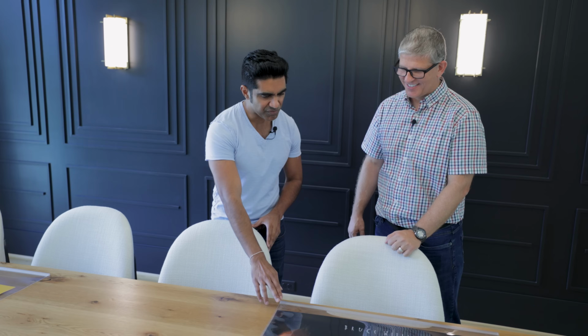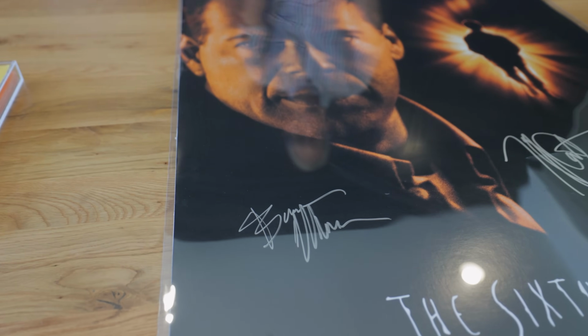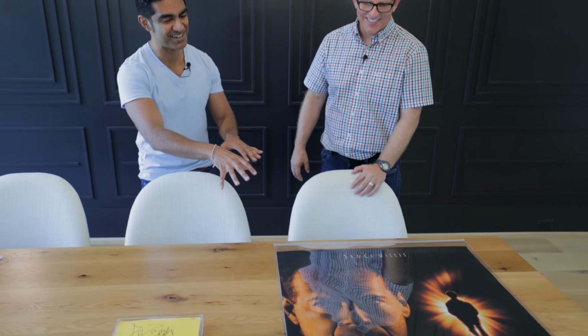And so a good friend of mine got this signed 21 years ago. No way. And I had been begging him for years to allow me to take it off his hands, and finally he was good with that. So that's how this ended up in my collection.